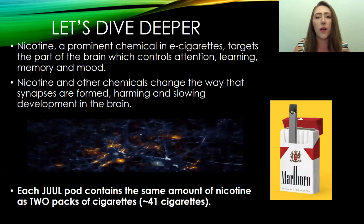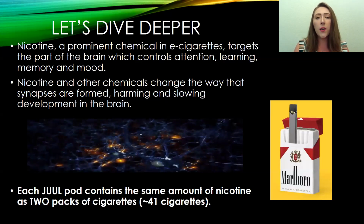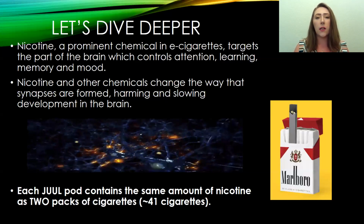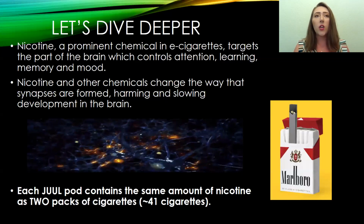One more thing on nicotine here that's very unfortunate is, in a standard pack of cigarettes, we know that each cigarette contains about 1 milligram of nicotine. So each pack is about 20 milligrams of nicotine. We have just found out through Juul and some digging through Stanford that there's about 41 milligrams of nicotine in every single Juul pod. That's 2 packs of cigarettes per pod.